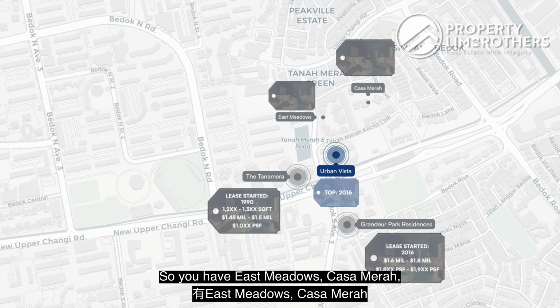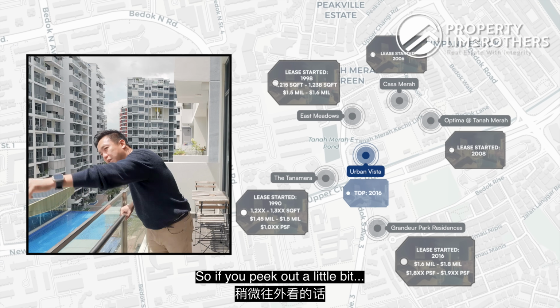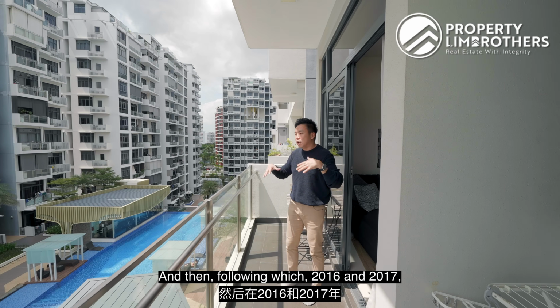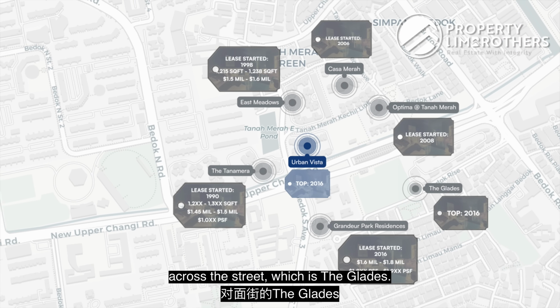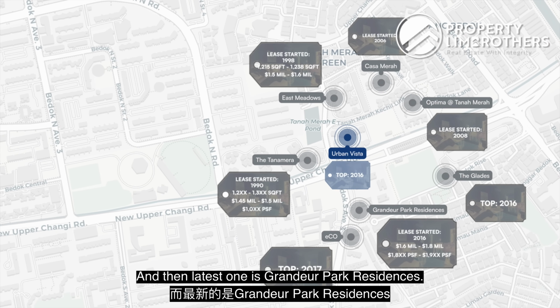So you have East Meadows, Casa Merah, Optima, which is on my left hand side. If you pick out a little bit, the white color one is Optima. And then following which, 2016 and 2017, three projects TOP at the same time, which is Urban Vista. Across the street, the Glades Eco, was also TOP around 2017. And then the latest one was Grandeur Park Residences.